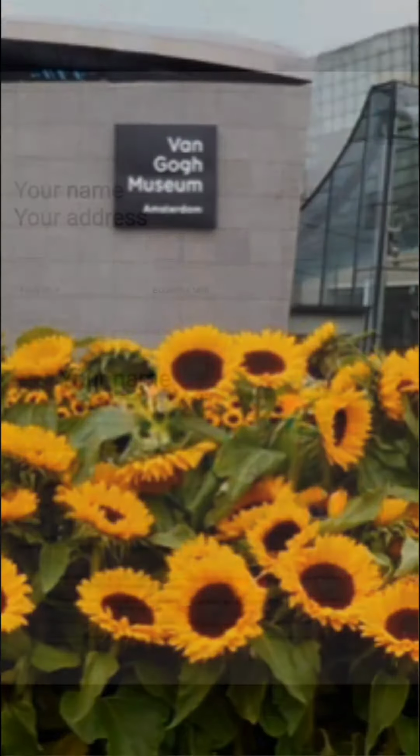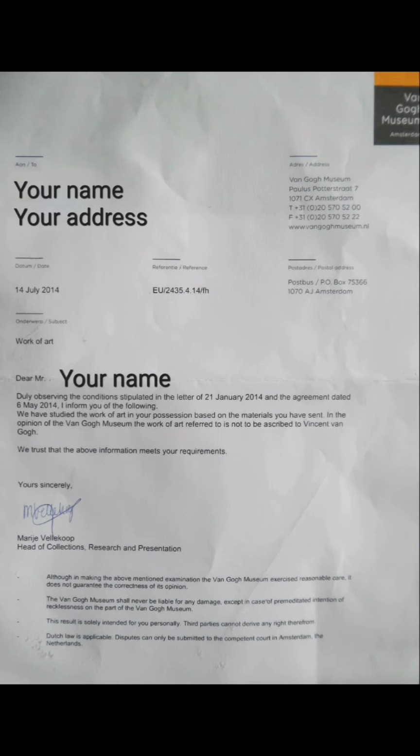This result is solely intended for you personally. Third parties cannot derive any right therefrom. Okay. Dutch law is applicable. Disputes can only be submitted to the competent court in Amsterdam, the Netherlands. Oh my, finally that word Netherlands appears in the mail.